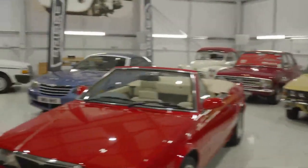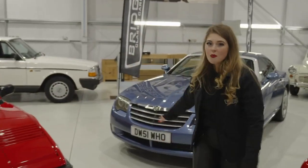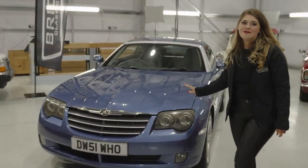But as we said earlier, tonight is all about the Chrysler Crossfire, and we will be drawing this car very, very soon indeed.